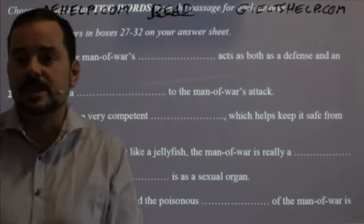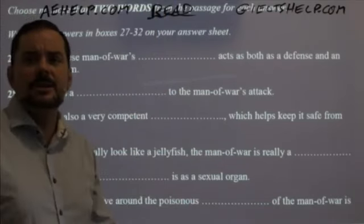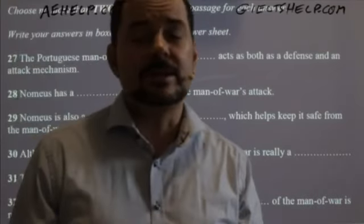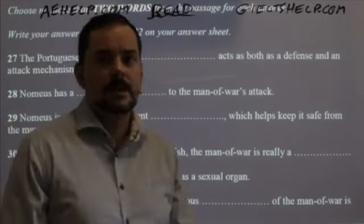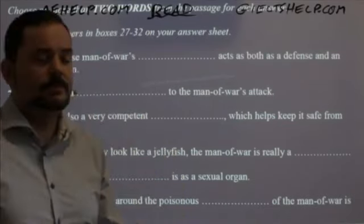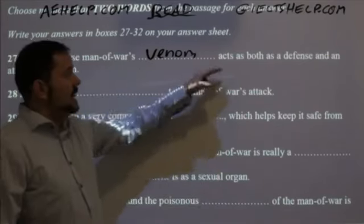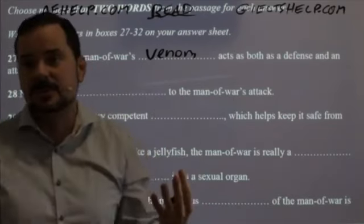Okay, Vishnu says venom. Arda agrees. Yeah, so if you write nematocysts, that might be accepted. Alpha, gyneal tentacles, no, because the man-of-war has different types of tentacles and not all of them are used for defense. So careful, tentacles would not be okay. So venom or poison, okay? Venom is a good answer here. So the Portuguese man-of-war's venom acts as both a defense and attack. So it protects itself with this venom and it attacks with this venom.